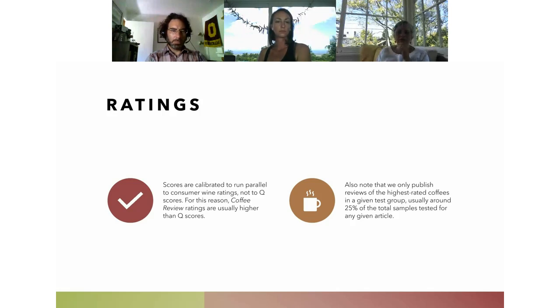A little note that when we do a free cupping, we do a free cupping almost every month on a certain theme, and roasters can just send in their coffees and get them scored for free, and we publish the highest of those scores. In those groupings, we really only tend to publish about 25% of the samples submitted. So that gives you a sense of the ratio there. That's not always the case, but it is pretty much the average ratio.